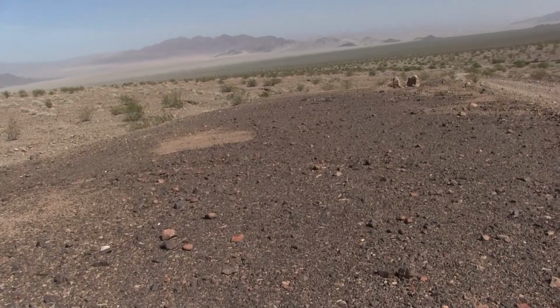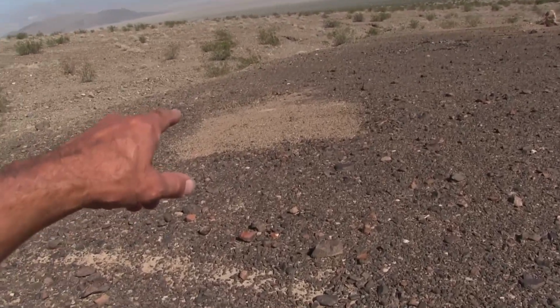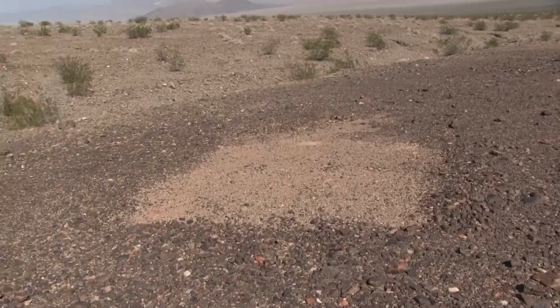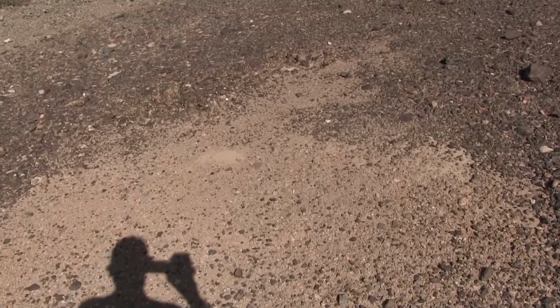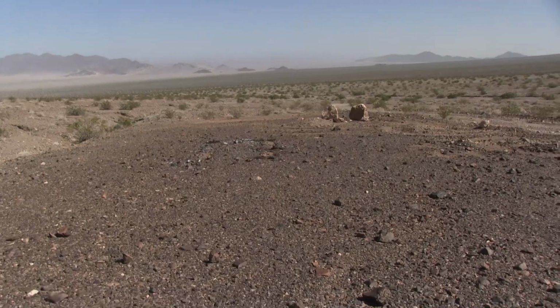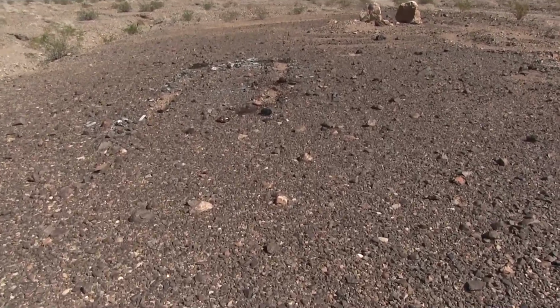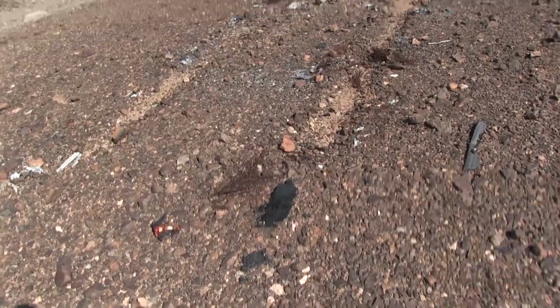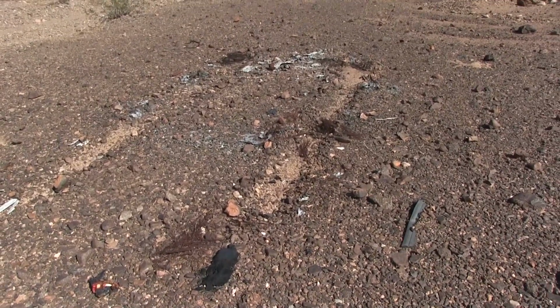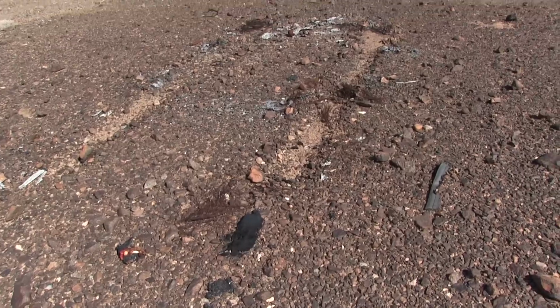Now, get around here. Looks like a tent was there. Possibly. Kind of square. And this would have been the front door here where they were walking in and out. And then right there, it looks like a bunch of garbage is what's left of a car. I was like, what happened to the rest of the car? You can see where the tires were. You can see the steel belts from the tires there. And that's all that's left.